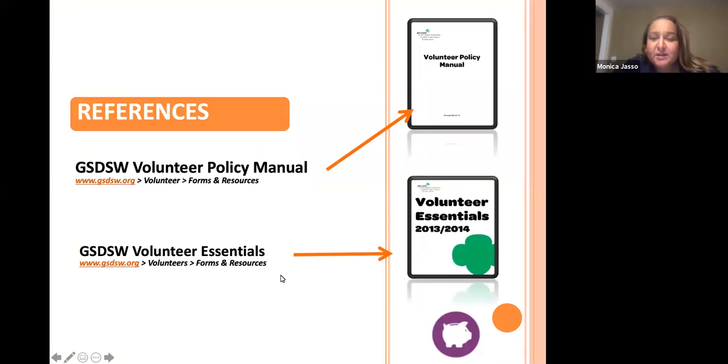Before I get started on the core of the training, I wanted to remind us all that we have these two resources available. They are refreshed every year. All the information that you are hearing from me today comes, in large part, from our volunteer policy manual and Volunteer Essentials, which is from GSUSA, and the volunteer policy manual is council specific. So when in doubt, feel free to reference those two documents. They are available to you anytime on our website under the forms section.